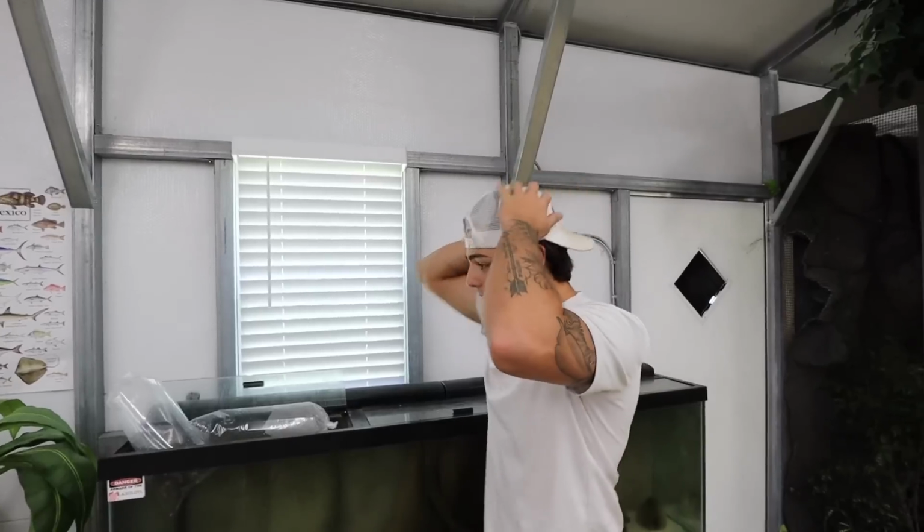This 5,500 gallon project has been a hassle. But we got new fish. They are acclimating, and that's going to be another 10 minutes. So let's head outside and feed all of our children.